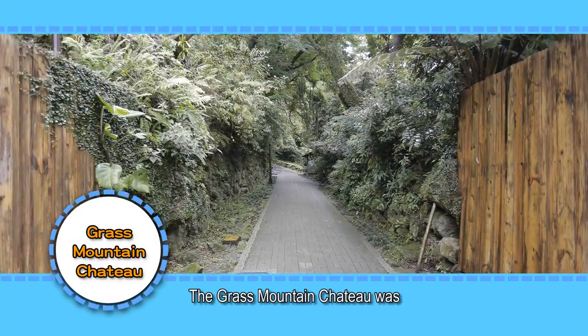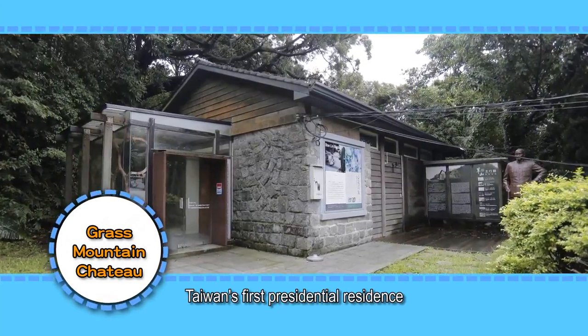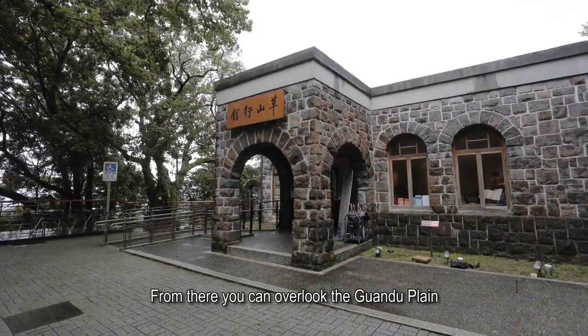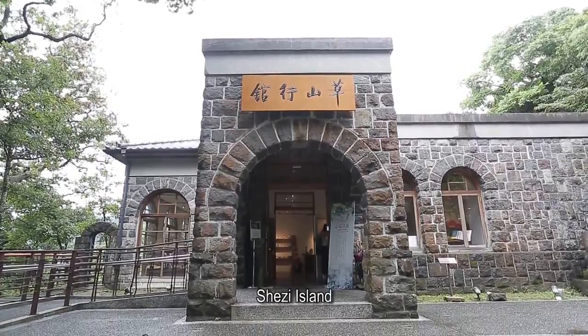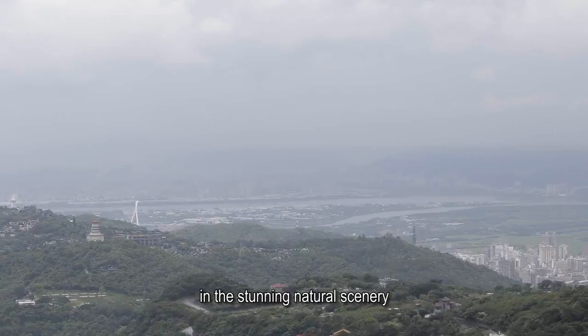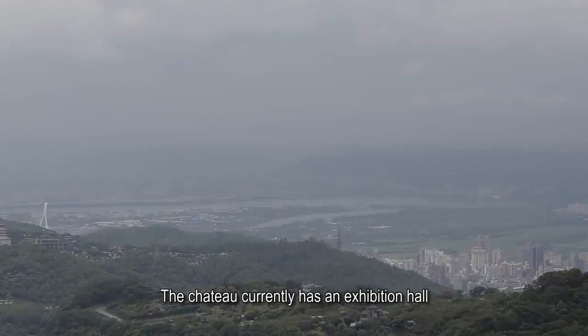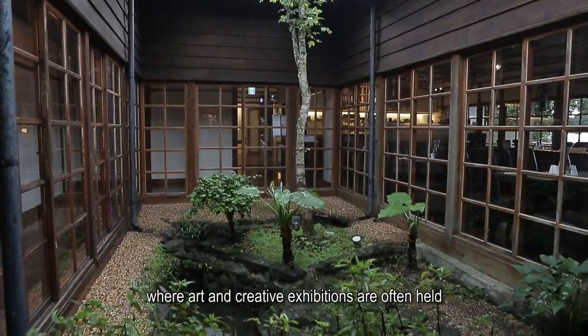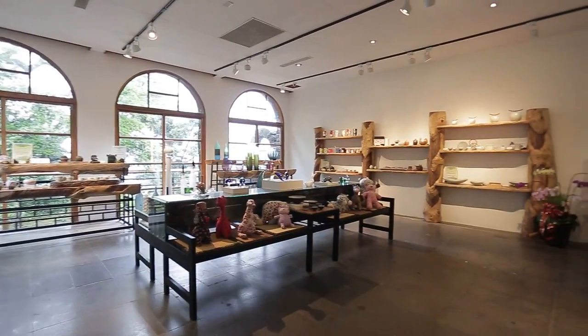The Grass Mountain Chateau was Taiwan's first presidential residence. From there, you can overlook the Guandu Plain, Shezi Island, and Mountain Guanyin, and bask in the stunning natural scenery. The chateau currently has an exhibition hall where art and creative exhibitions are often held.